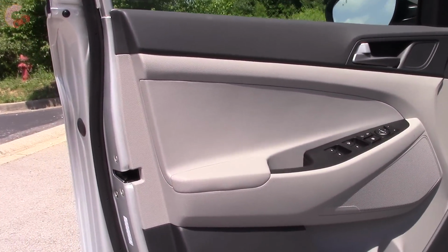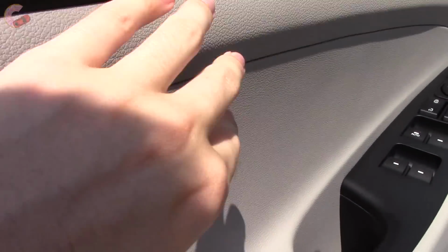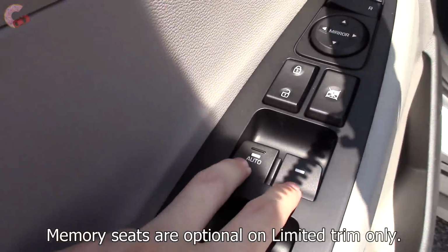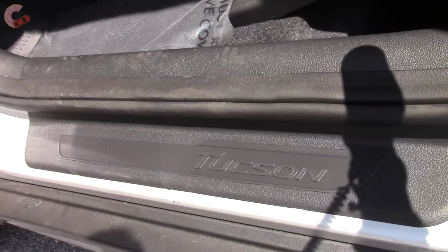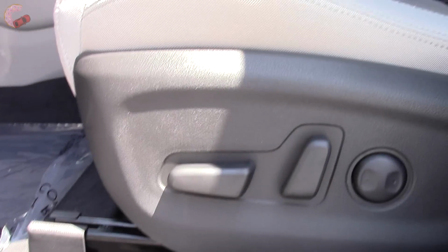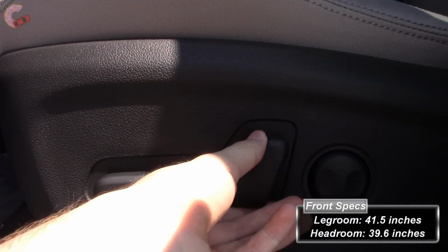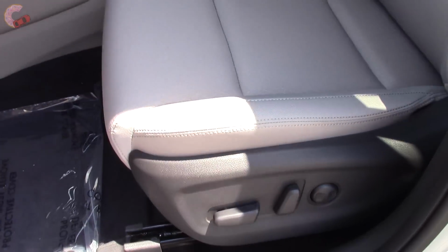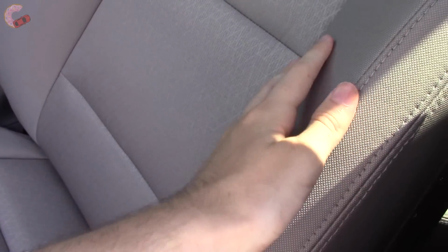The door trim also looks very similar to the Elantra, with leather padding on the armrest and soft touch materials covering all the rest. The window is one-touch automatic for the driver only. So the seat is 8-way power adjustable on all but the most basic SE, which has a 6-way manual one instead. The cloth itself has a nice texture that also seems very durable, and I like the stitching.